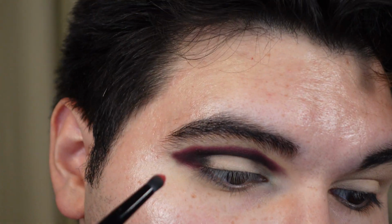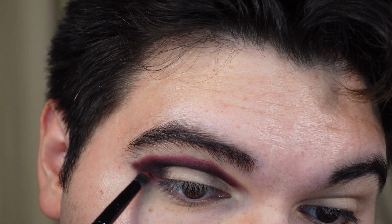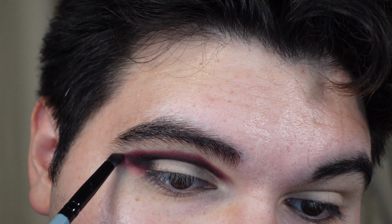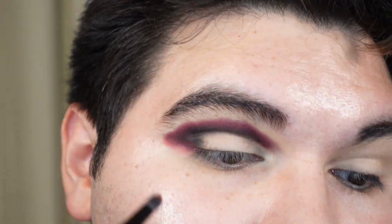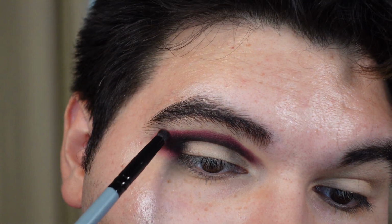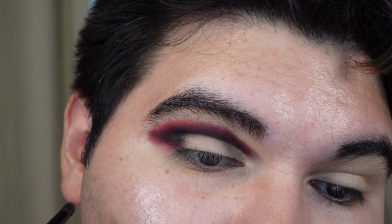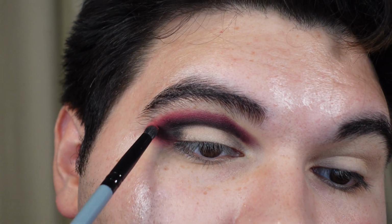Going up the shade into Warning, which is very red toned. I'm liking this though. It's still in that pink family, but it's more red, because there is a true red in here. It's called Huntress, and I kind of want to use it. I'm going to stick to family. See, that just blends so all together.